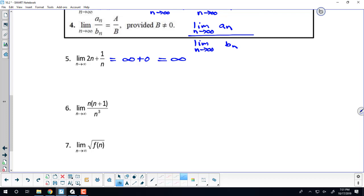Okay, how about n plus 1 over n cubed? 0? Does everybody agree? We've got an n squared up top and an n cubed on bottom. Leading term over leading term. You don't have to write all of this out. I'm just kind of justifying.